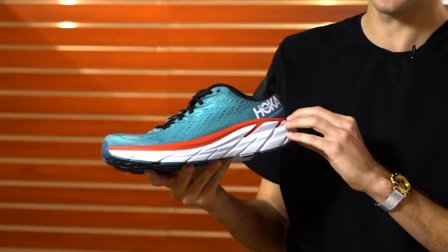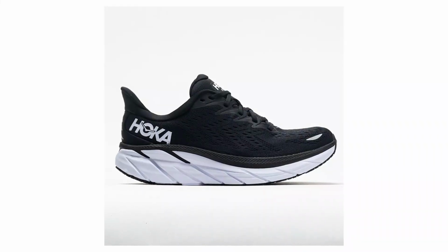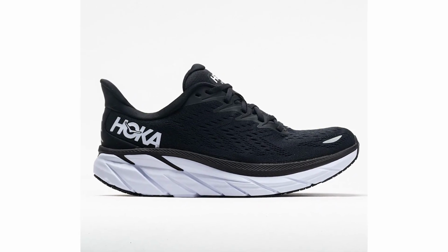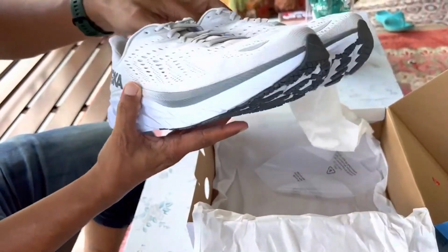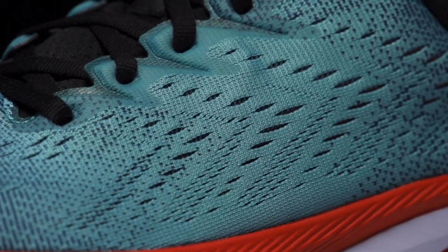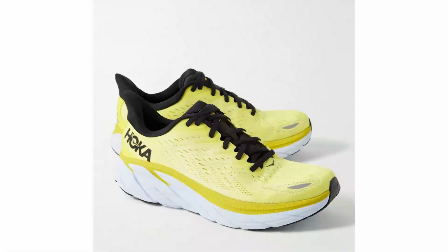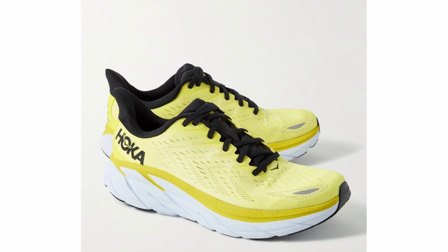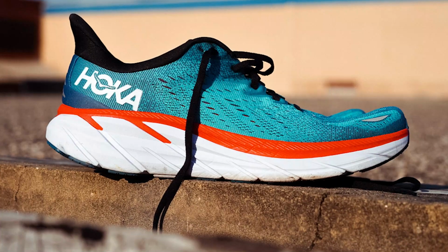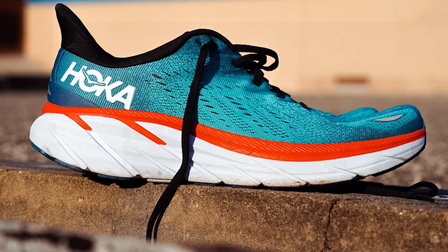The Clifton 8 is another outstanding illustration of the adage, "It is not what you see." Although Clifton is currently in its 8th version, Clifton 8 is our first evaluation from the series. Therefore, we will naturally confine our study to the most recent version without making any comparisons to earlier iterations. The sneaker is only offered on Tata Click in India and is presently selling for INR 11,999, while discounts are offered on even the Carbon X2, Hoka's top carbon-plated shoe. None are offered on the Clifton 8.